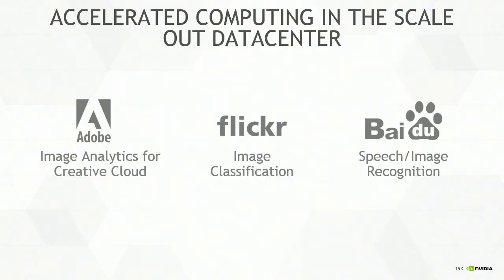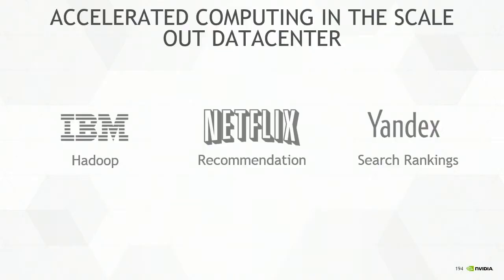Here are some examples of folks using GPUs in production. Adobe uses us for image analytics in the Creative Cloud. Flickr uses us for image classification with deep neural networks. Baidu uses GPUs to accelerate speech and image recognition. IBM does back-end Hadoop acceleration using GPUs, real heavy compute and scale out. Netflix is building recommendation systems. Yandex is doing search rankings. There are people doing cryptography, software-defined networks, and a bunch of other things. Anything that needs high density compute and low latency.